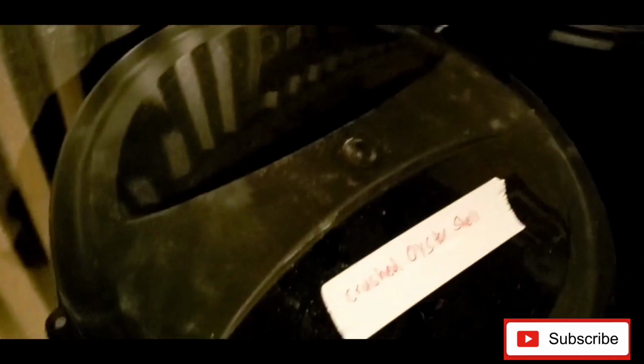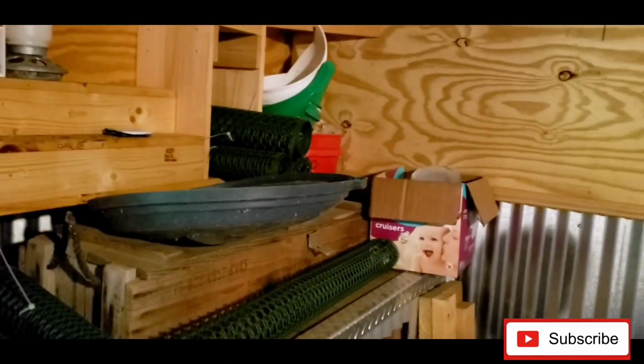These, I don't know what these are. 20 gallons. Maybe. I don't know. 20 gallons right there. Oh, so those are 20-gallon ones. What are those? These are 30, I think. 30-gallon ones? Yeah, I think. And then we wanted the 32-gallon ones, but we couldn't find it. And this is our chicken chaos right here. Chicken chaos.